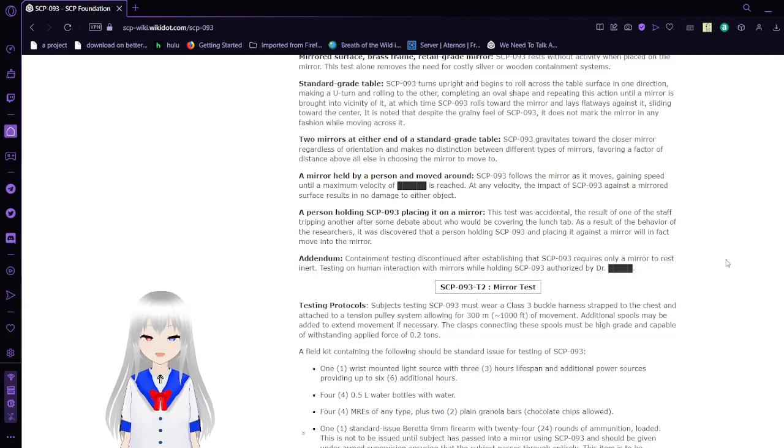A person holding SCP-93 while placing it on a mirror. It was accidental, the result of one of the researchers tripping, which kicked up some debate about who would be covering the launch tab. As a result of the researchers' behavior, it was discovered that a person holding SCP-93 and placing it against the mirror will in fact move into the mirror.